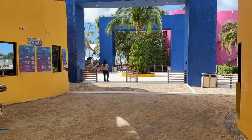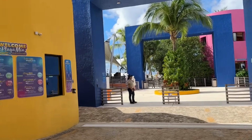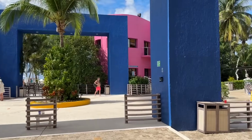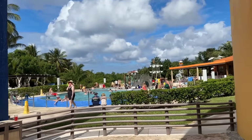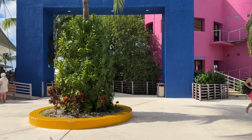All right, so when we came on this tour, we also get to come here. They give us a little wristband, and we get to come down here. It's the Playa Mia, I guess. And there's all kinds of fun things to do here. Swimming pools, activities, and they even have the beach. So let's go check it out.